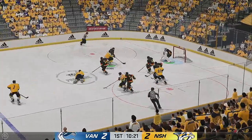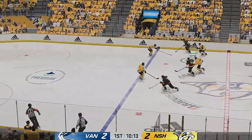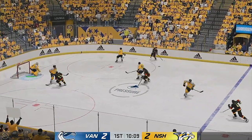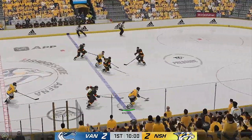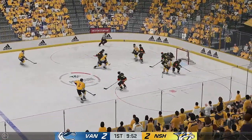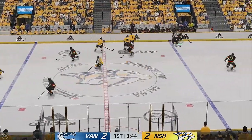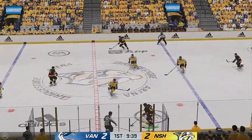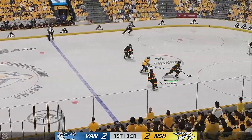The Predators will start off on the attack after winning the draw. Here's a short pass to Suter. Vancouver's got it along the wall. Oh, they telegraph the pass, and he picks it off. Slides it diagonally to O'Reilly. Oh, and he somehow got a little piece of it, and it stays out of the net. He makes a great read on that puck, James. I mean, the quick-release wrist shot, that's a tough one to stop.